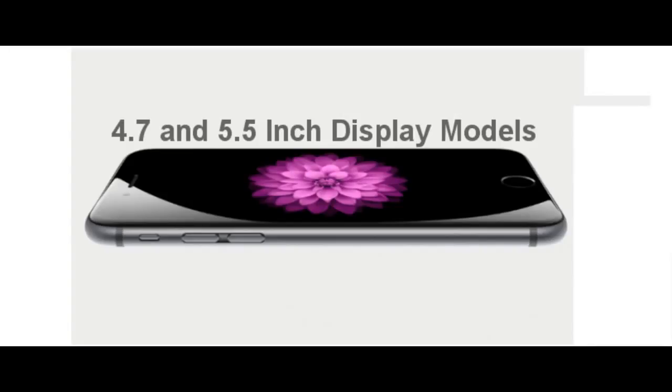All of this so far sounds really good. I guess I'm a little behind in technology. I still have my flip phone. So let's continue looking into the iPhone 6 here.